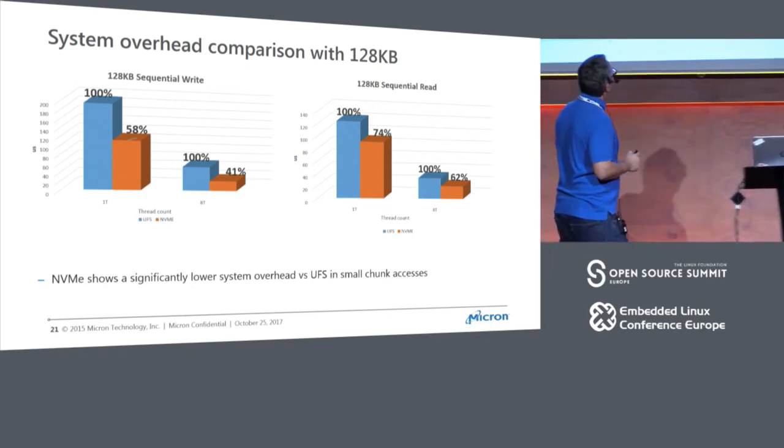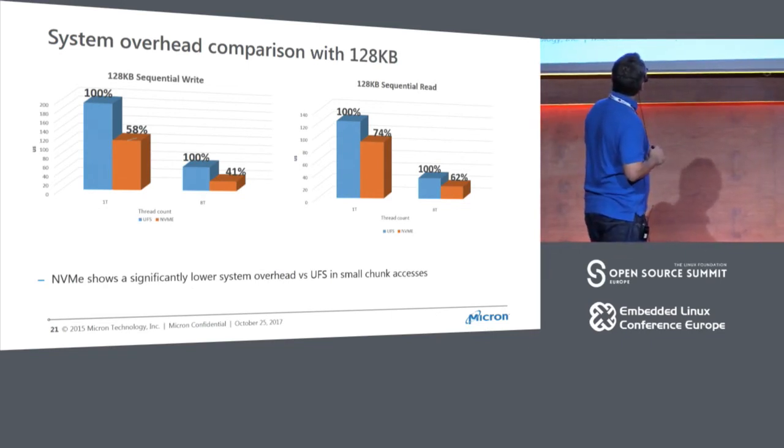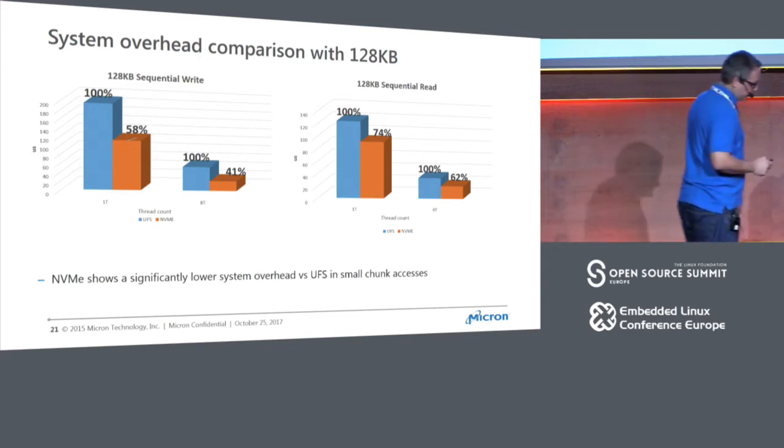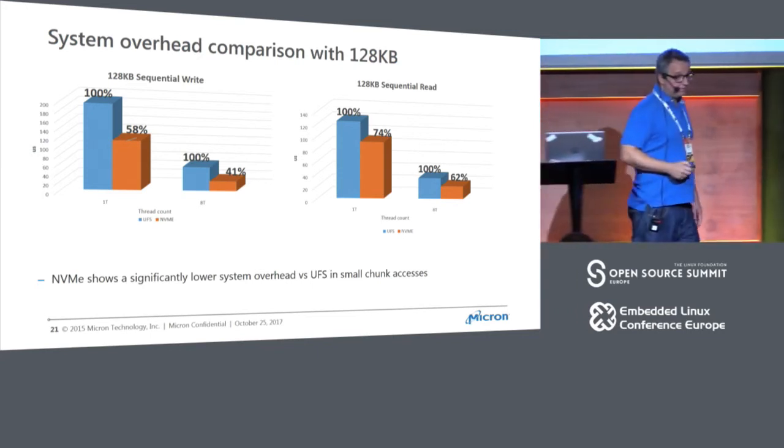For 128K, the difference is a little bit bigger. We have here 42% for one-threaded UFS and NVMe, 8-threaded. We just put the measured data, right? So there is 59%, and for sequential read, 74% and 62%. Okay, that's nice.